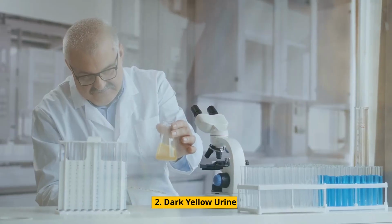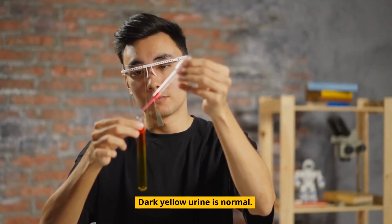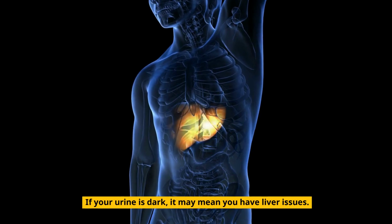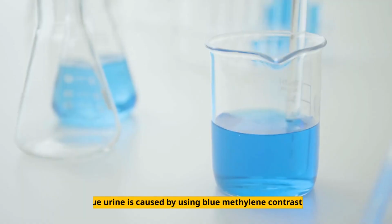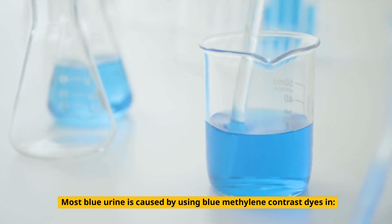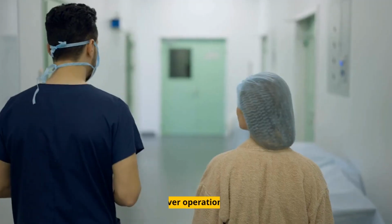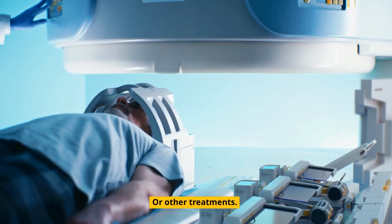2. Dark yellow urine. Dark yellow urine is normal. It usually means you need more water. If your urine is dark, it may mean you have liver issues. 3. Blue urine. Most blue urine is caused by using blue methylene contrast dyes in computed tomography scans, liver operations, or other treatments.